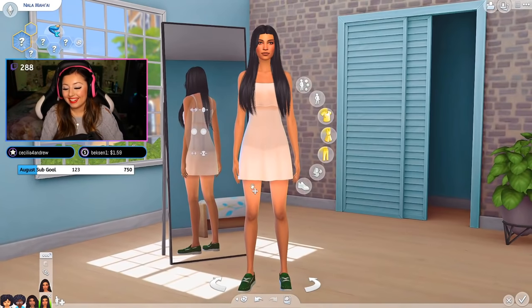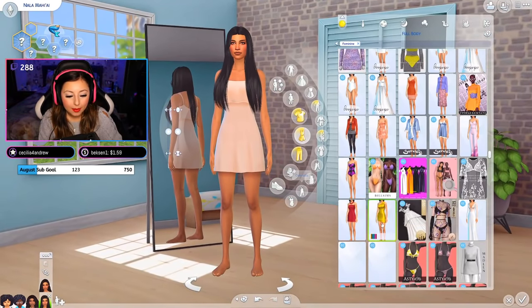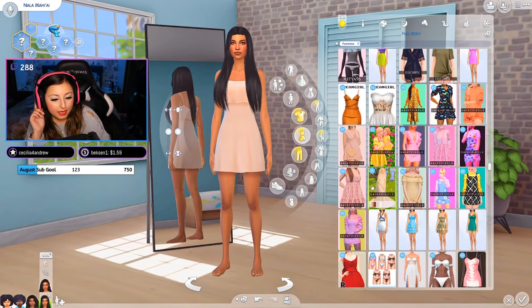Nala actually looks stunning. Oh, I really like her. Really, really like her. And then for her outfit, they currently live in the city, so if we could make it match, that would be good.